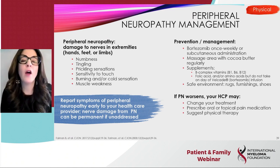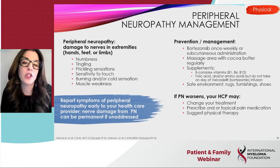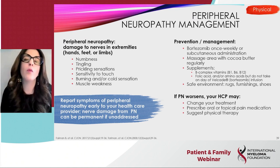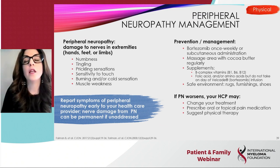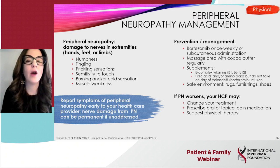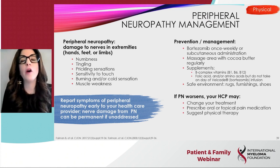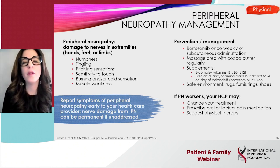We want to make sure that you don't have any vitamin deficiencies, such as vitamin B or folate, because those can easily be replaced with supplementation. There are other ways we can mitigate neuropathy. With Velcade, we can move to a once weekly subcutaneous schedule, so an injection. Back in the day, Velcade was given as an IV injection, and now it's an injection under the skin. And we saw that moving the route of administration really decreases the incidence of neuropathy.